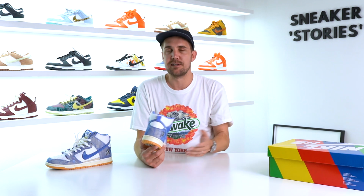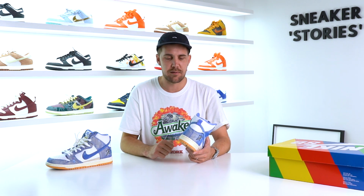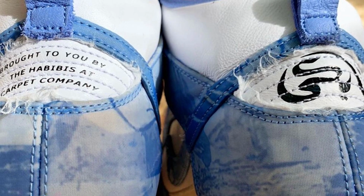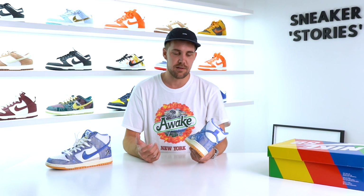So you can basically just tear that right off, and it's going to reveal a pretty awesome message. I think on the left shoe it's got something in Arabic script which points to something around Nike, and then on the other shoe it says brought to you by the Habibis or something. I'm going to overlay that shot, I can't see it at the moment, but really cool hidden details there regardless.